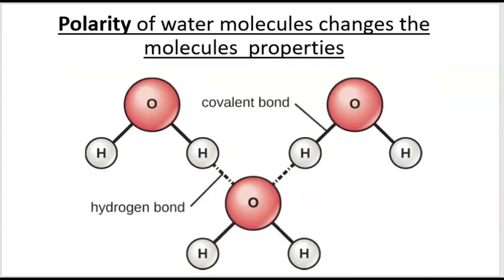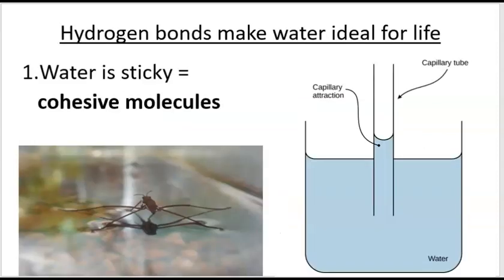And when we look at this polarity of water molecules that is forming these hydrogen bonds, they actually give some unique properties to water that are going to have an effect on the living organisms that are out there. And that's what we'll finish up this part of the chemistry lecture looking at. Hydrogen bonds actually do make water ideal for life. And one property is that it turns out water is very sticky. It has what's known as cohesiveness.